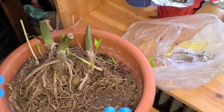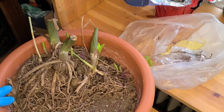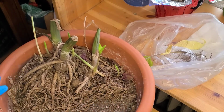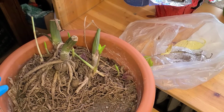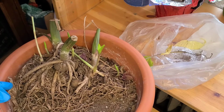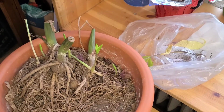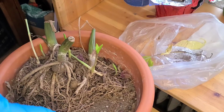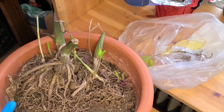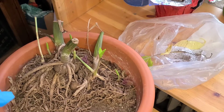Okay, you guys, so I'm finally gonna move this. Well, not move it, but I'm gonna actually plant it deep in there. Just to repeat, this was found in the garbage. My mother's friend brought it upstairs because everyone knows I like to save plants. So I did try to include small clips of what it looked like before.